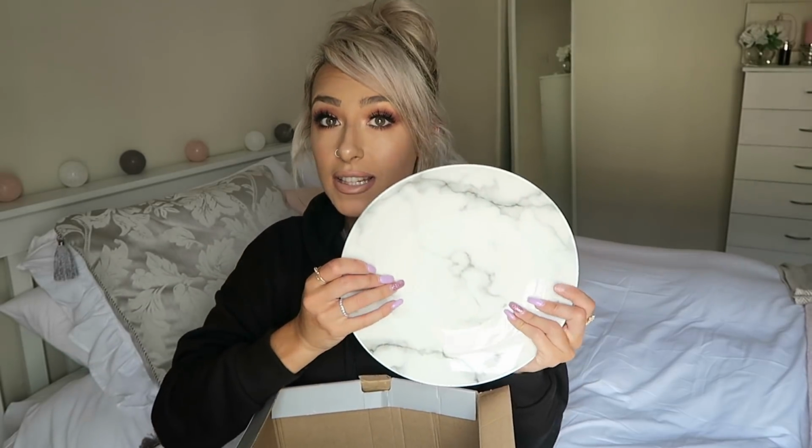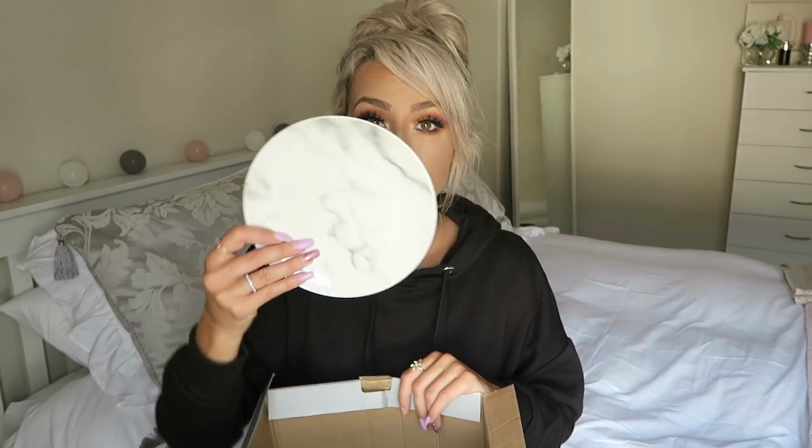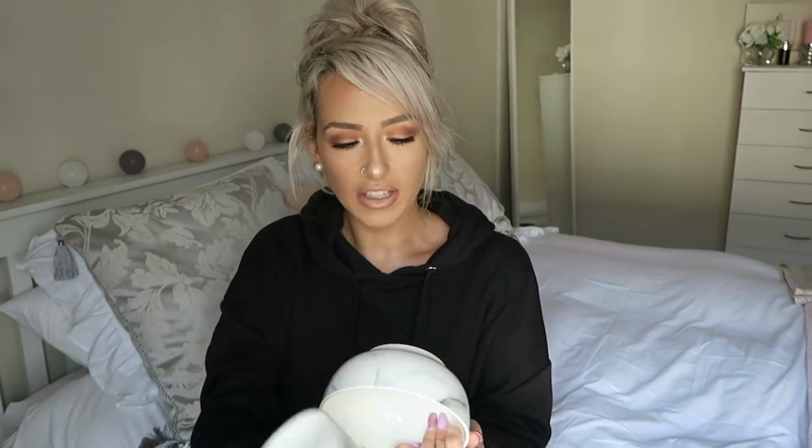Marble. I love marble. You get a big plate ×4, a little plate ×4, a bowl, and a cup, and they're all that marble effect, and I just think they're really nice. The mugs are actually decent mugs, because usually I tend to buy mugs separately. I know this sounds really weird, but I'm very weird about my mugs. I like a nice mug. But anyway, these mugs are lovely.